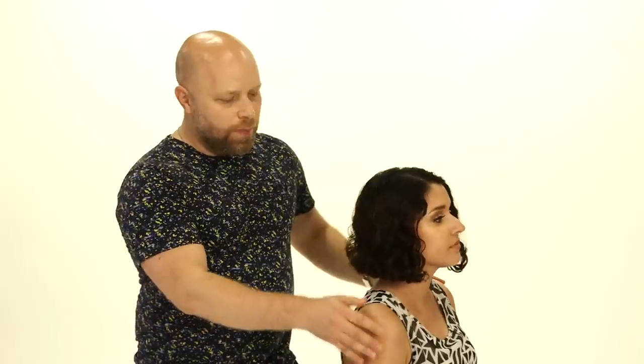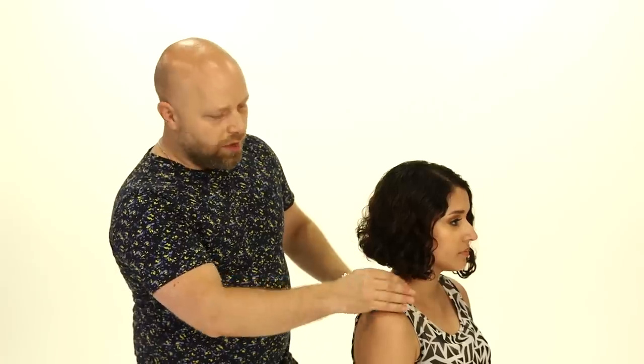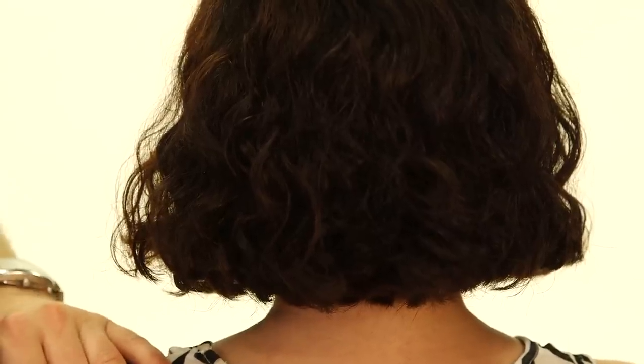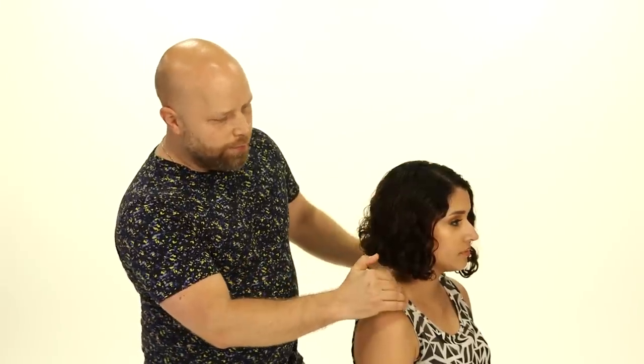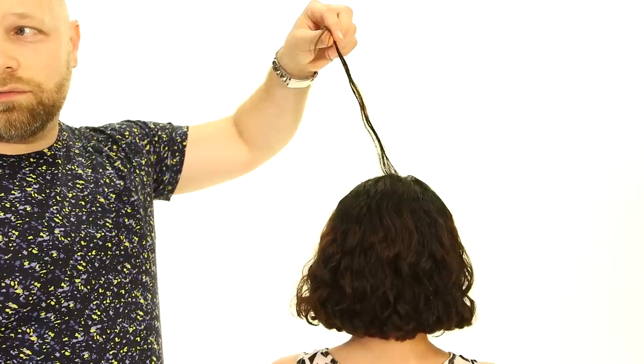So as you can see, I kept a bit of an angle in the front going shorter to longer. The nape I had a little bit higher here, and I want to accentuate her facial structure and also her head shape as well. So what I did is I created an angle bob, added some layers to it, and it really added a lot of nice dimension to her hair.